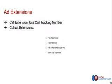All right, let's look at the call extensions. For the call extension, use the call tracking number, obviously, for calls. And then for callout extensions, these 4 tend to perform the best: free rate quote, faster service, first time home buyer pro, same day approvals. That was first time home buyer program. We didn't realize it kind of cut off when we pasted it in one time, and it seemed to perform well just like this. That's what that is.